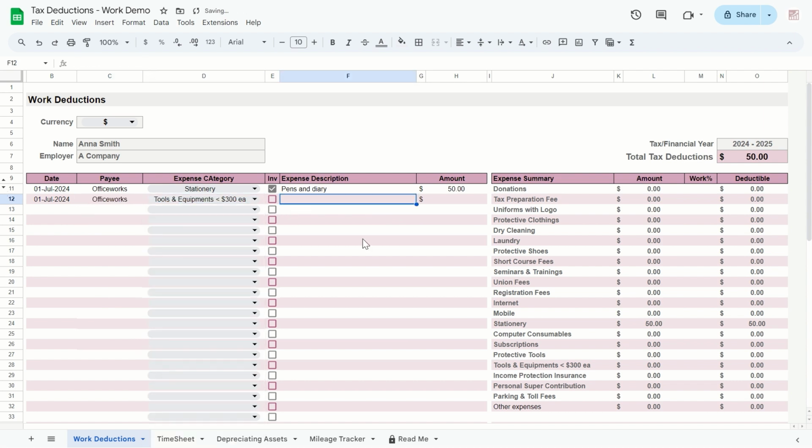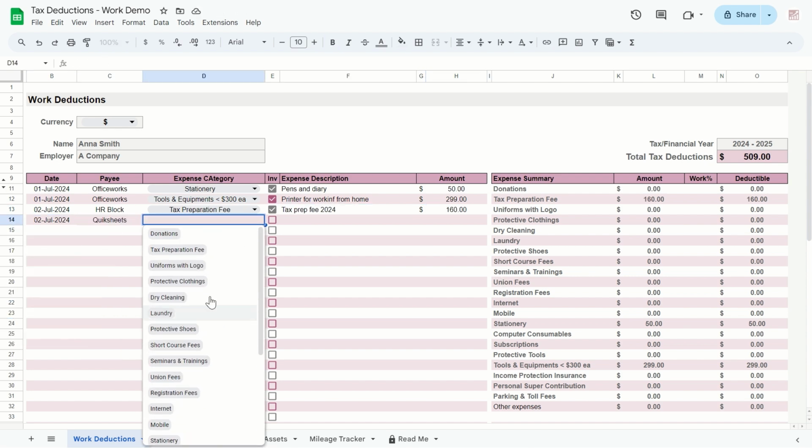In the Expense Summary section, if an expense category is used for both personal and work purposes, you can specify a work usage percentage. The tracker will then only include the work-related portion in your total tax deduction.